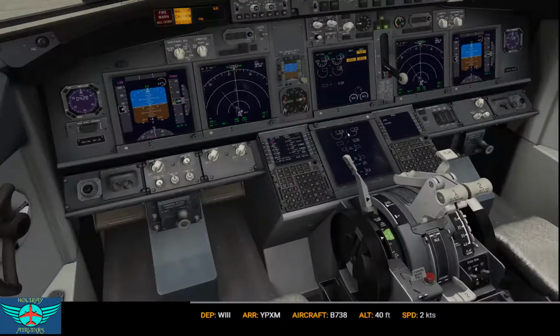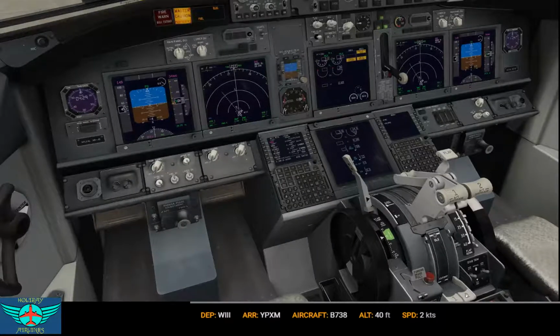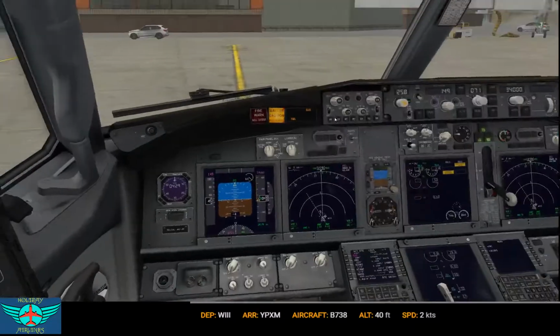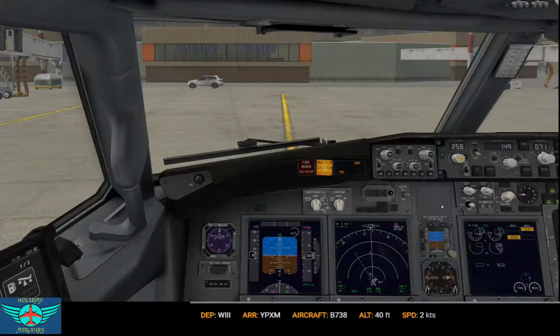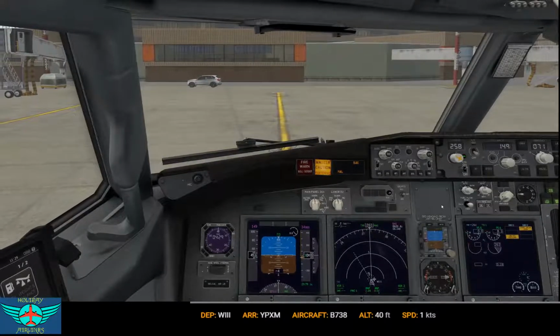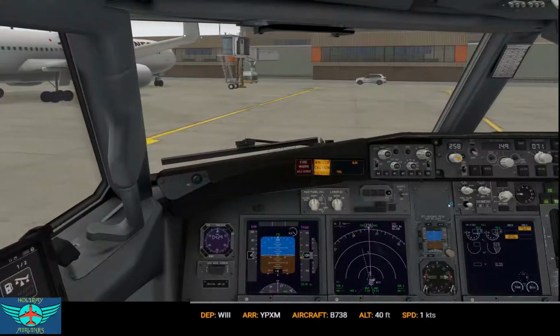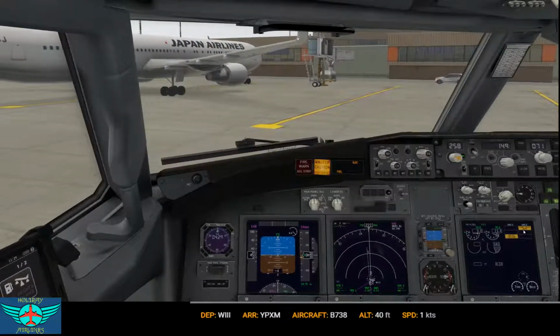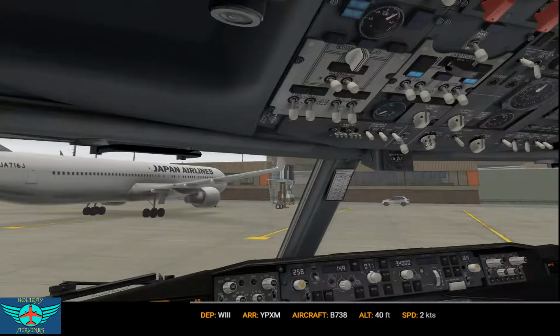Go ahead and monitor the N2 as that spins up. Looking for that 25% before we introduce fuel. Add the fuel. Fuel flow's on the rise. EGT is now on the rise. And there goes the starter cutoff for engine number 2. It's a good start on 2. We'll go over to ground on number 1.